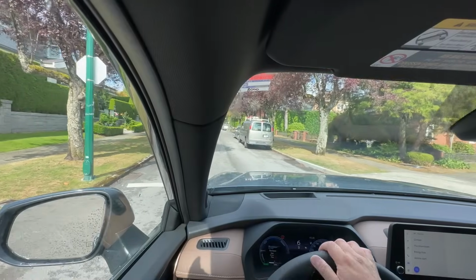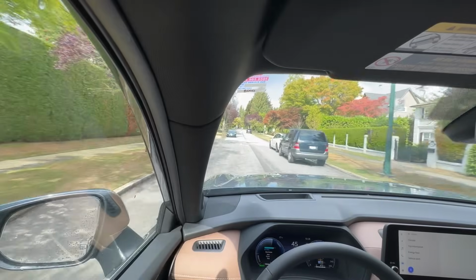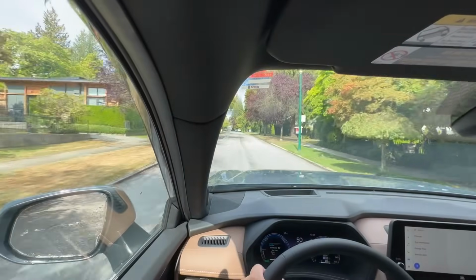But in terms of driving feel, which is the most important thing for me, the two are a little bit different. There's no question that the Grand Highlander is a bit more refined in terms of overall feel. For those people who want maximum comfort and the best ride, the Grand Highlander has a little bit of an edge over the CX-90. Not a huge amount, but that one definitely feels a little bit more refined, more of a Lexus feel, which is something I talk about in the Grand Highlander review. But the CX-90 is still more fun to drive.